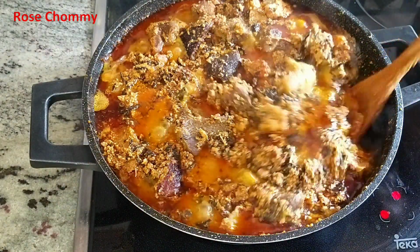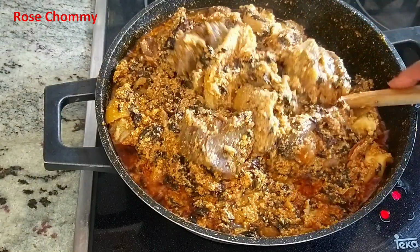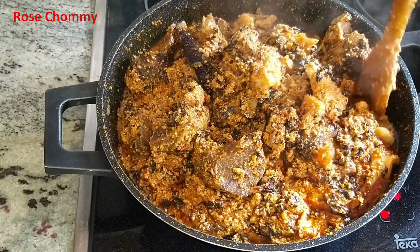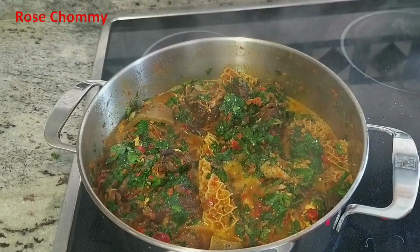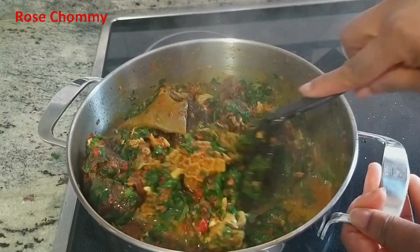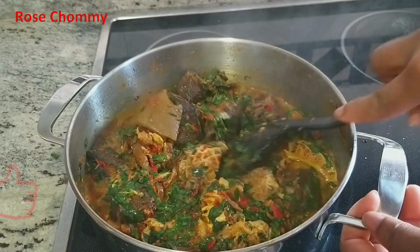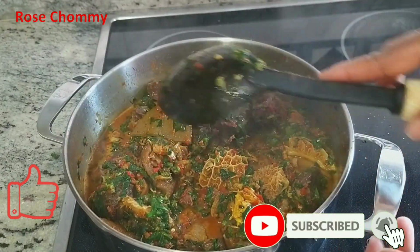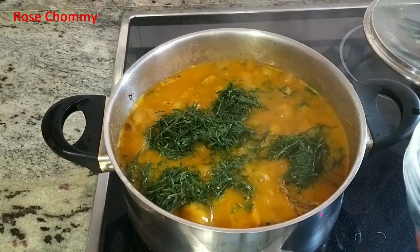We have another delicious Egusi soup cooked with the frying method. And here we have Efo Riro. The next one is Okazi soup.